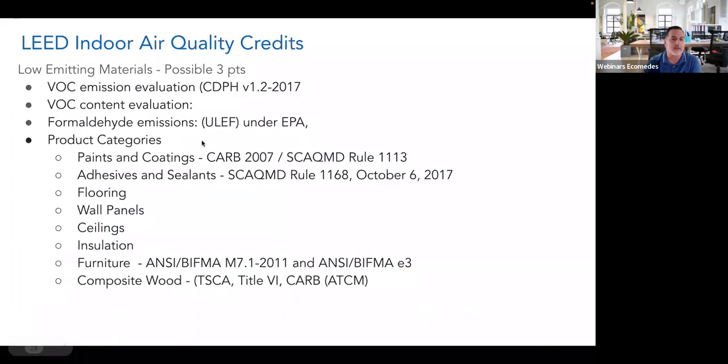So here we're going to map to CDPH, which we have in the database, VOC content evaluation, formaldehyde emissions under EPA thresholds, or in certain product categories like paints and coatings and adhesives and sealants, we can reference the different CARB or SCAQMD rulings, and for flooring, wall paint, ceilings, and insulation, there's guidelines, or ANSI BIFMA, or the TSCA Title 6 requirements.